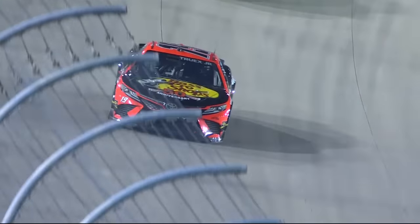Yeah, right behind him, you see Daniel Suarez. He had run as high as second earlier in this race today. We thought the Trackhouse cars were second and third early. We thought they were going to have a really great run. He's also had some issues. Oh, the 12! He's going to hit the wall!